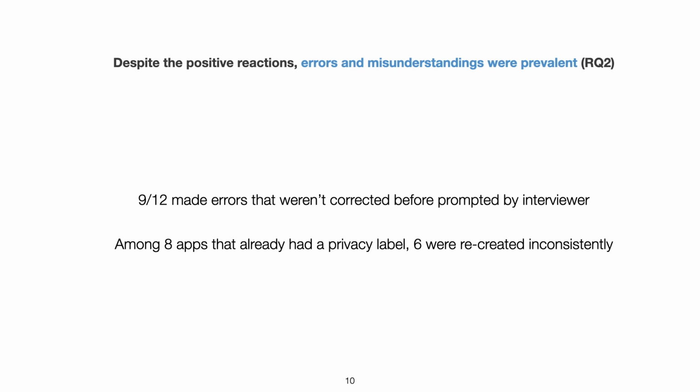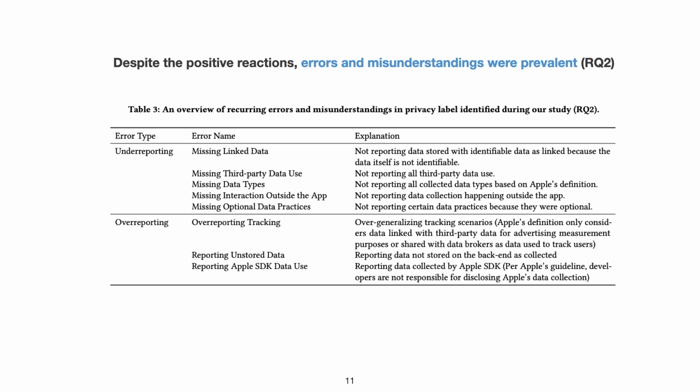9 out of the 12 developers made errors and were not able to correct them unless prompted by the interviewer. And among the 8 apps that already had a privacy label, 6 of them were created inconsistently. So what are the errors? We summarized 8 types of recurring errors and misunderstandings in this table.